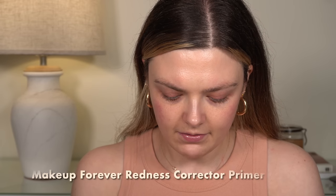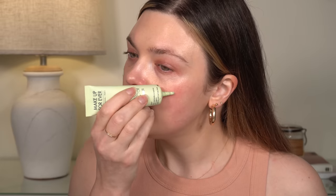Okay, I gave that sunscreen like 5 minutes to set down. I'm trying to be careful with mixing it with stuff because I just don't like it when I have to start over or try to fix pilling issues. It's not fun. So I'm gonna use a little bit of this primer. This is the Makeup Forever Redness Corrector Step 1 Primer. This is actually my favorite green primer that I've tried. I feel like this one applies the best, and it makes the biggest difference.